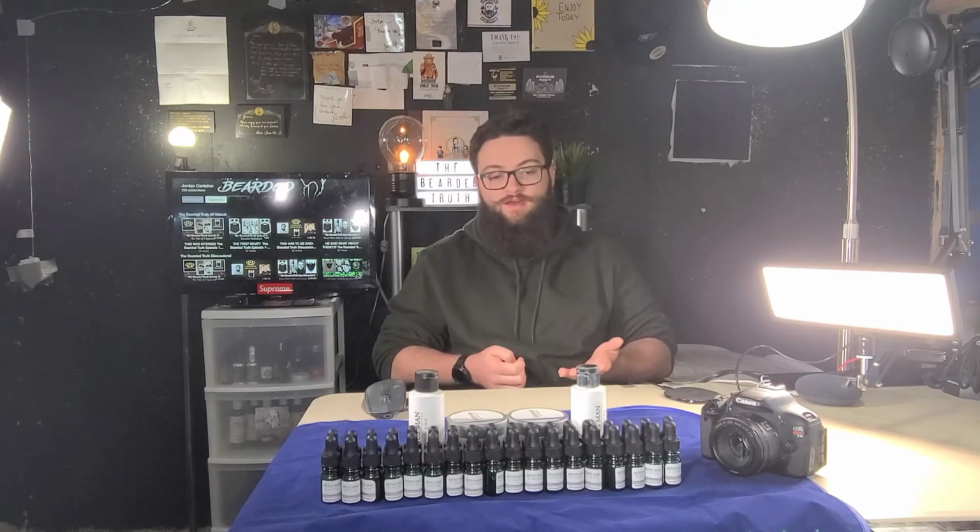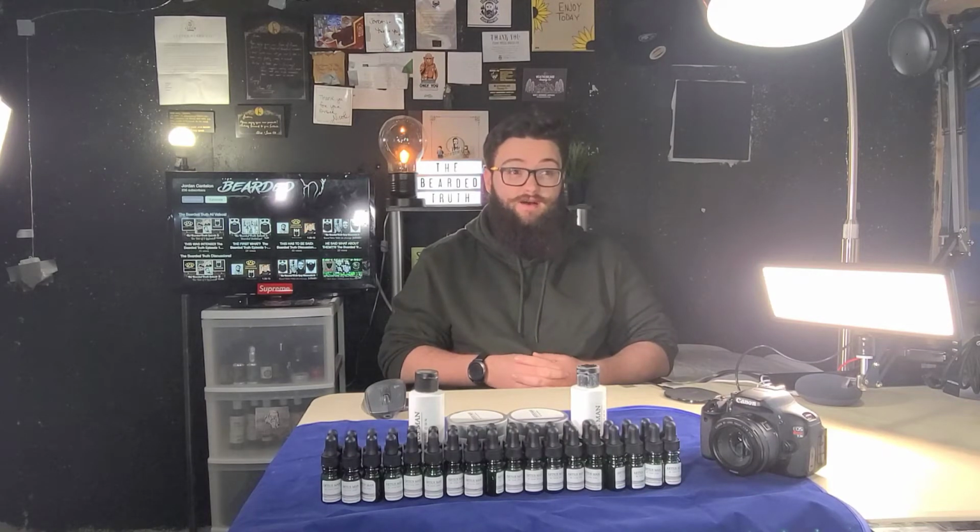I really like these products. The Artiusman beard butter is definitely pretty thick, and a little tacky, but overall it's pretty nourishing. Beard wash is really solid. Beard oil is really solid.